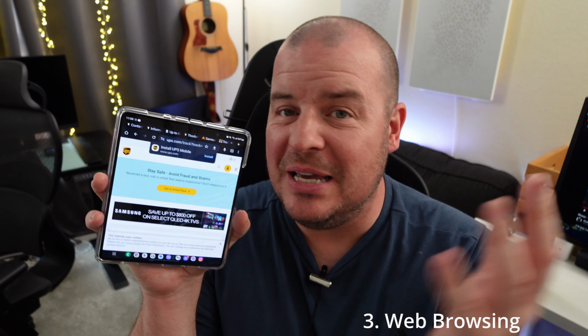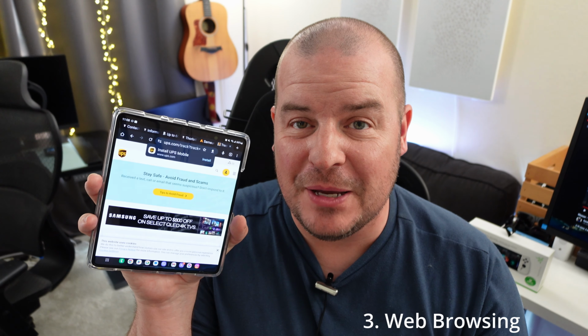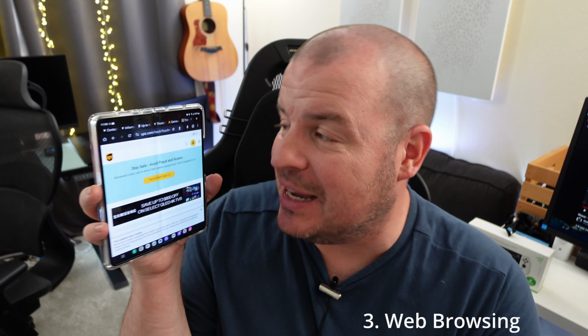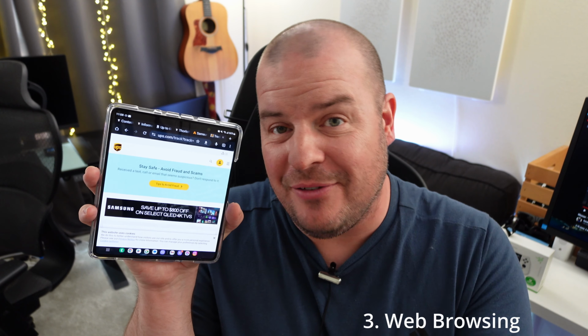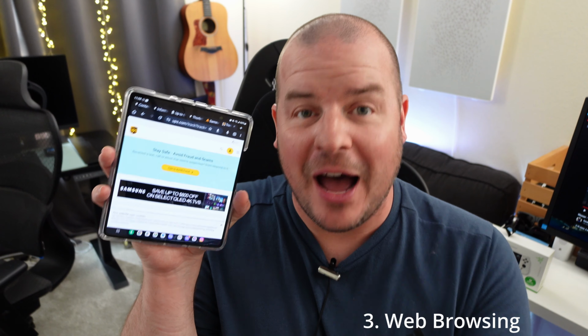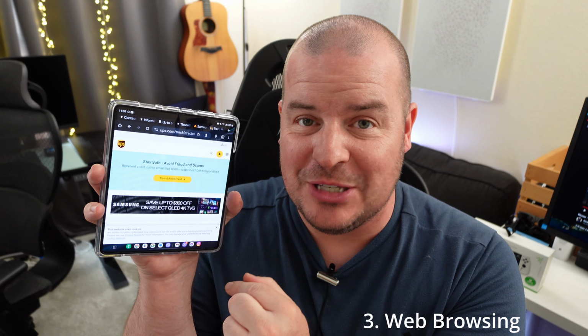Browsing the web, seeing so much more on this bigger display versus the iPhone 15 Pro Max, I think is amazing. And then you have tabbed browsing at the top, just like you would on a computer, to give you that desktop mode environment. I think that's unstoppable. I love going to websites on this.